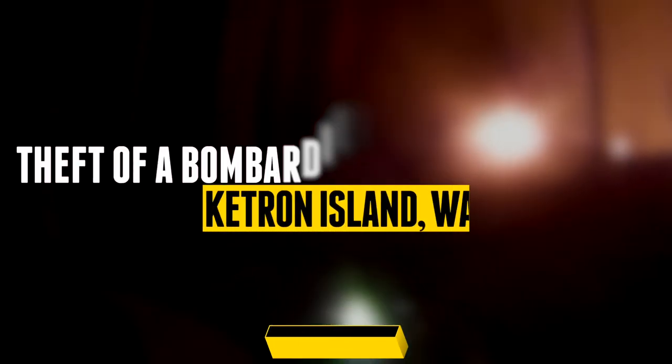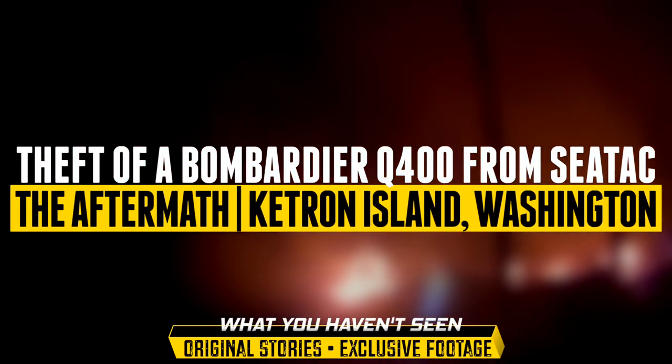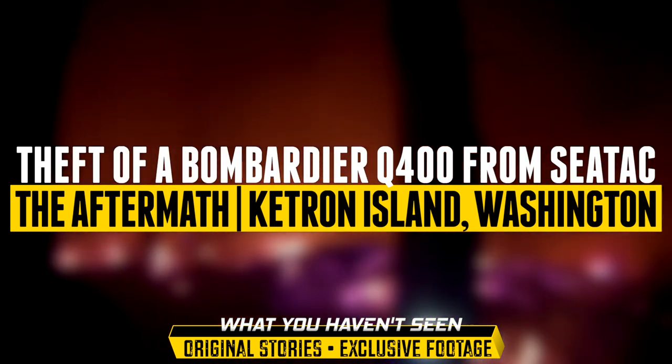So, heading to a plane crash on Ketron Island. Apparently, a 76-passenger plane got hijacked at SeaTac and either crashed or was shot down over on Ketron Island. We got three engines, a crash truck, a rescue medic unit, and a tender on the ferry heading to Ketron to see what we got.